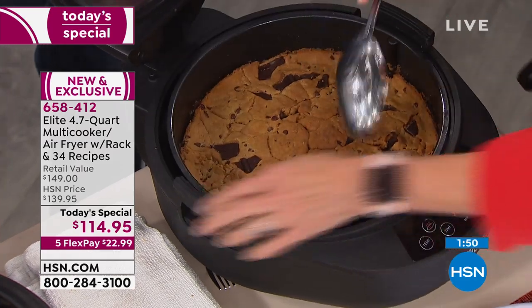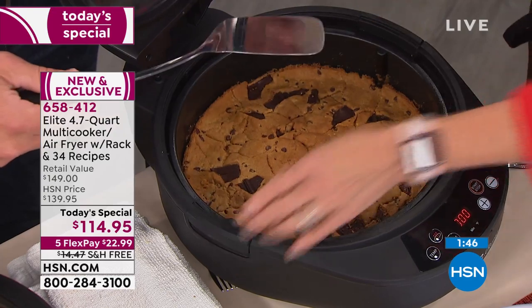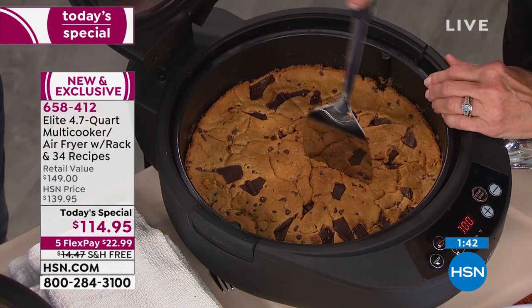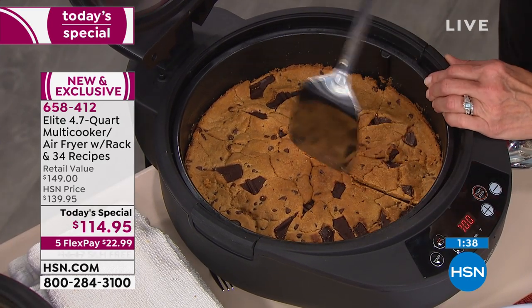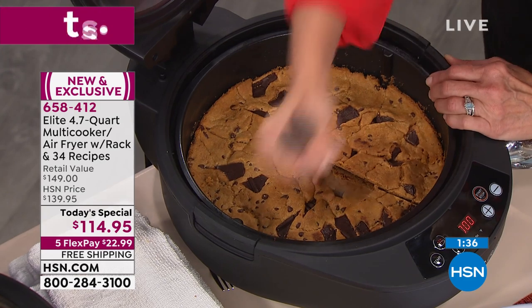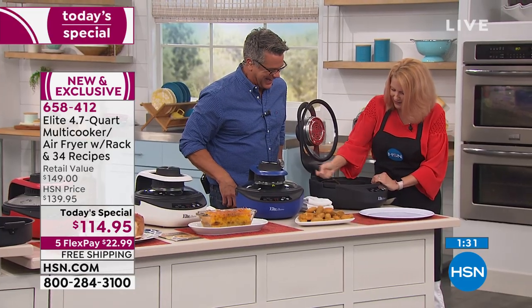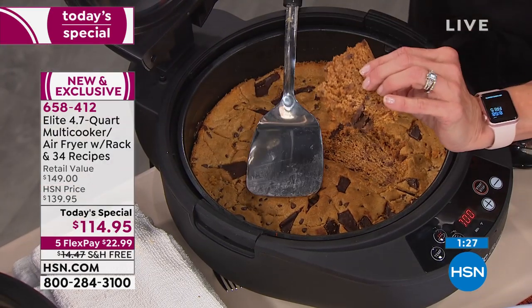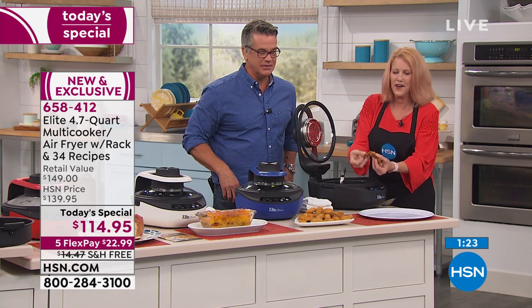I need a cutter so we can get some of this out of here. Better than a spoon, my dear. All right, go ahead. When you're baking the cookies and all the different desserts, I should have turned this back on to get it hot just for a moment. I baked it in there, and look at this. I want you to see the end of it. It is so hard right now. We're just showing how it's done. Look at this cookie. That's just amazing.